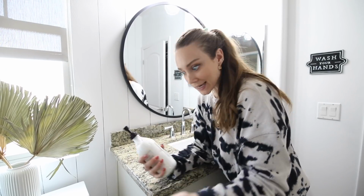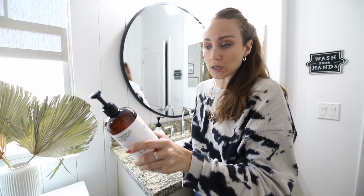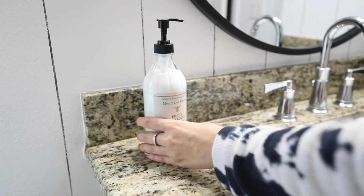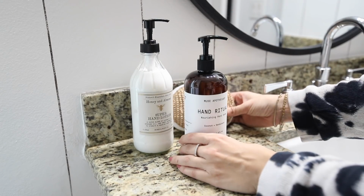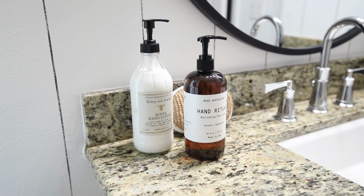We obviously need some hand soap and some lotions. It smells really good, from Use Apothecary. It's actually on Amazon. Hand soap, and this is Honey Almond Super Hand Lotion. This is from World Market. I got this little thing from World Market too. I always need something like this by my sink because I paint all the time. I need it to clean my hands.